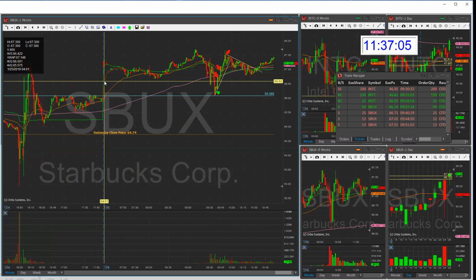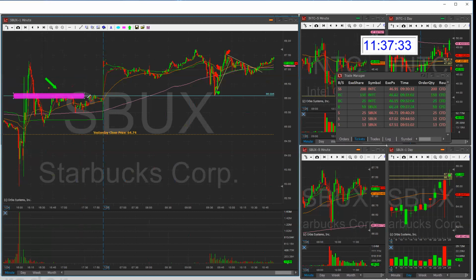What was I looking at though? 66. Oh, I was looking at yesterday's closing price, after hours closing price. Okay, so $66. All right, so I marked it off wrong, I guess. So I got lucky here, right? But anyways, the point is, I marked this line off. It had an after hours resistance area, right? Basically this whole area was after hours resistance, and we gapped over. So I was looking to hold it as support.